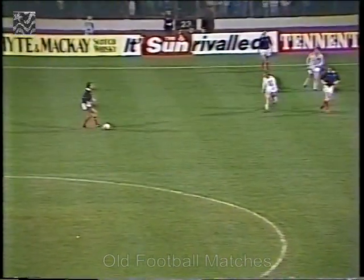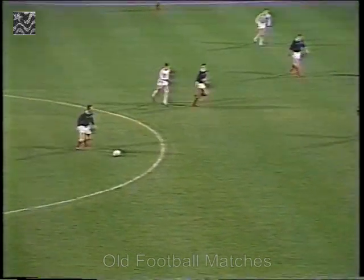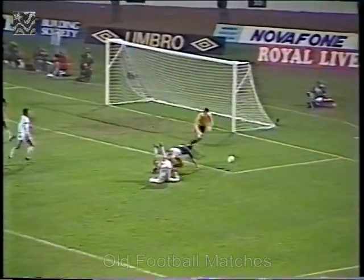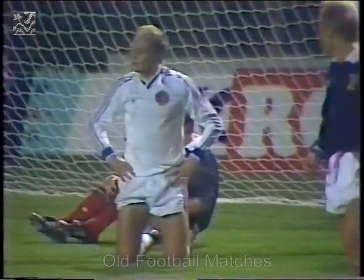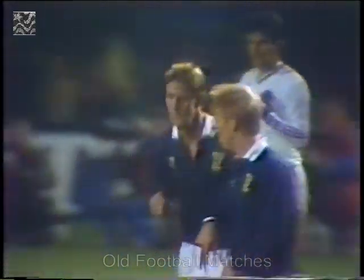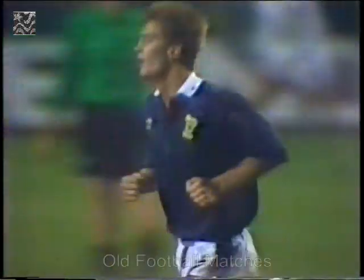Back it comes to McStay, seeing more and more of the ball now, and that's obviously vital from the Scottish point of view. Here's Richard Gough coming in the blind side, and he's been penalised for a push on Spasić. Made good progress to get into the box. One of the advantages of having Steve Nicol in front of him in right midfield is that Nicol can drop back easily into a right back position when Gough goes in one of those forays.